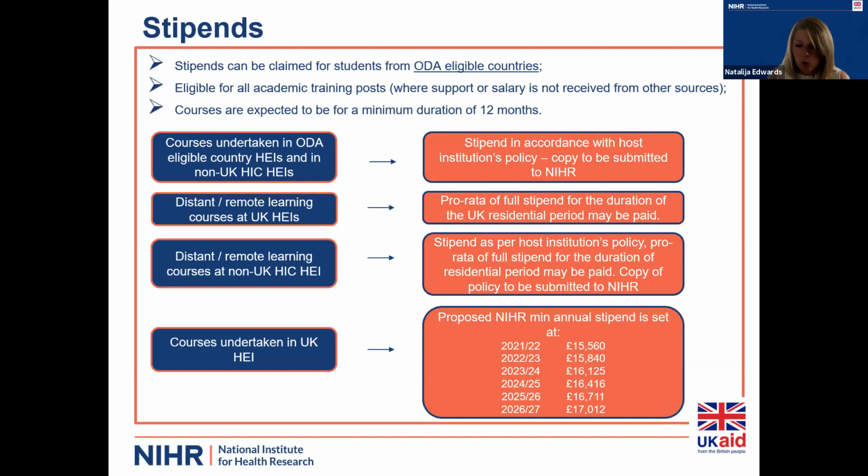And so if the course is undertaken in an ODA eligible country, then the stipend should be in accordance with host institution policy, and you have to submit a copy to NHR if we ask for it.